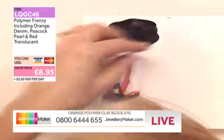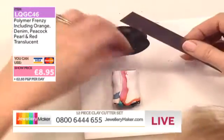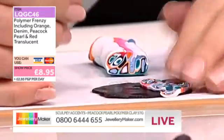So what I'm going to do is take my cane, and I've got a piece of clay here. You can use scrap clay, you can use black clay, it doesn't really matter because the whole lot's going to be covered. So you literally take this and cover it with all the bits, it doesn't matter if they overlap. You try and keep them the same thickness.